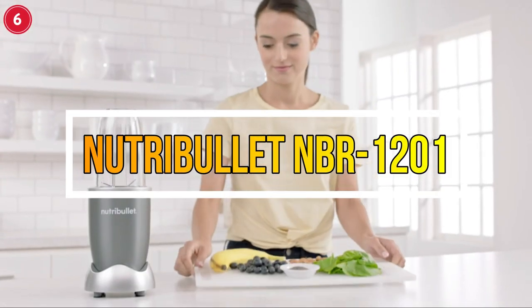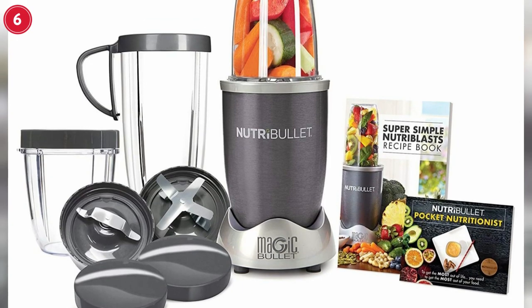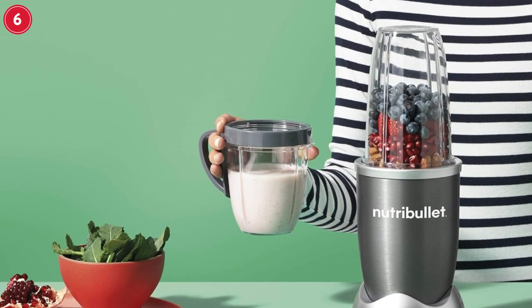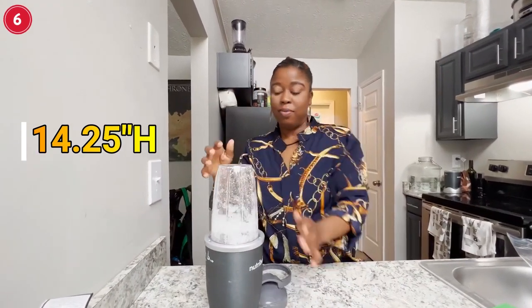Next up, the NutriBullet NBR-1201 is our pick for health-conscious individuals seeking an efficient solution for making nutritious smoothies. It is portable and holds 24 fluid ounces and is 7.4 × 17.8 × 14.5.